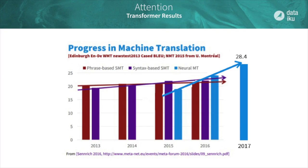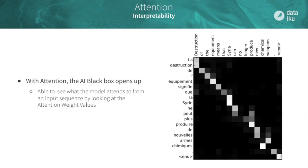But another really important part about attention: in the AI community, there's a huge movement for having interpretable models. And with most neural networks, you just have no idea how they work. You can't understand it. But with attention, it actually opens up the AI black box, and you can figure out how a model makes a decision.